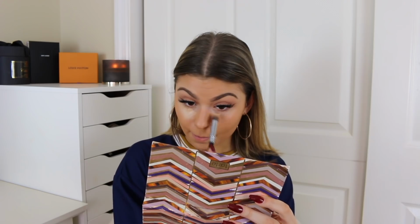Nikki Tutorial said this is way better because it's kind of thicker under your eyes, so I am listening to my homegirl. I've been using this, but I have not really been paying attention. It is so nice. Like, wow.